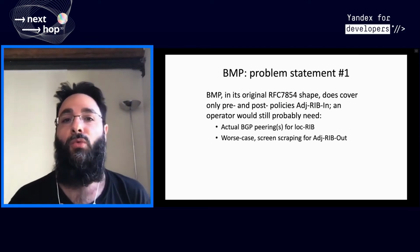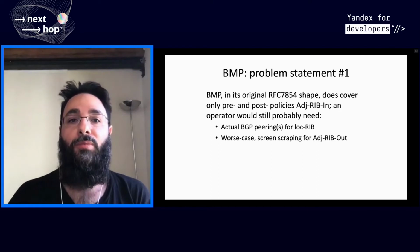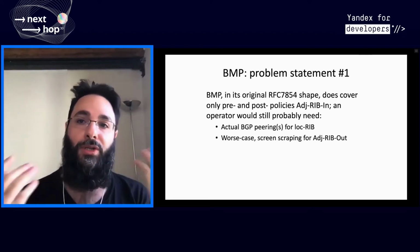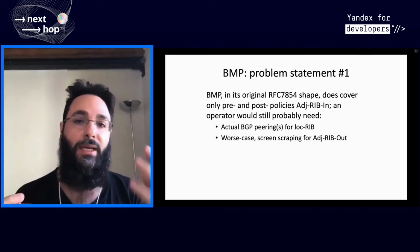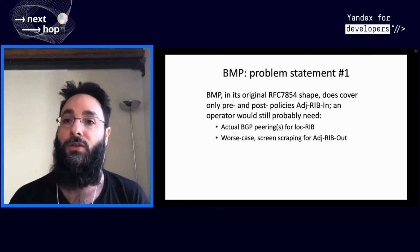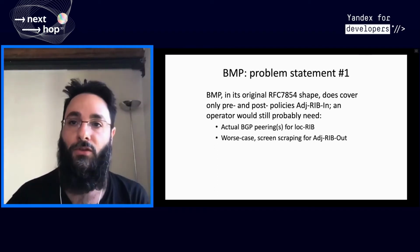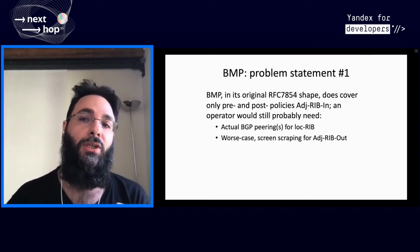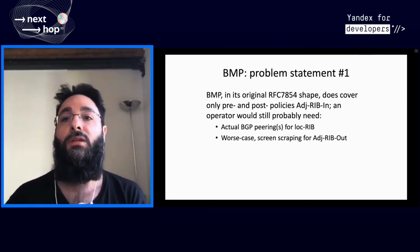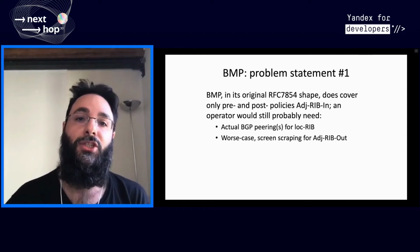So let's say what was one problem, right, with the original RFC of BMP. One of the problems is that it was covering really only pre- and post-policy Adj-RIB-In. So we remember that in the workflow of BGP we have Adj-RIB-In, we have Loc-RIB, we have Adj-RIB-Out. So BMP was only focusing on Adj-RIB-In before and after the policies. Why? Because we remember that the main focus of BMP back then was security, security leaks. So it was doing a little bit of policy validation, seeing what cosmic trash is hitting your router as pre-policy, and maybe you are never going to see it because you designed the best policies ever, right? And so it's a way to get visibility into that, do the policy validation and things like that.